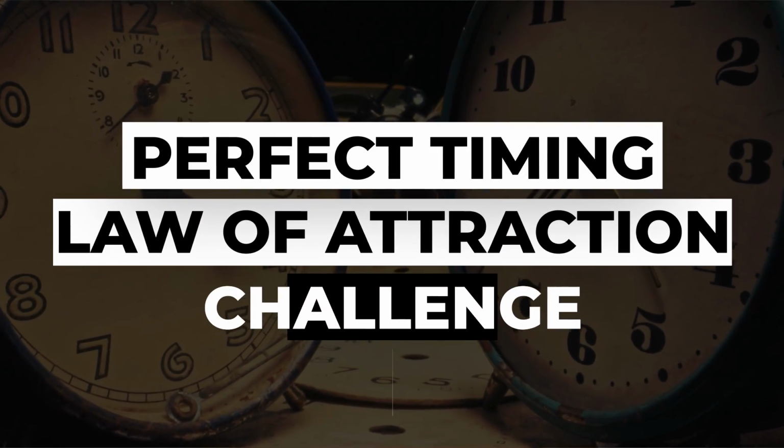It's going to become like, wow, I can't believe I haven't been doing this my whole life. All right. And so this is the perfect timing law of attraction challenge. The perfect timing law of attraction challenge. Now, the objective of this challenge is to manifest perfect timing, getting exactly where you need to be at exactly the right time, everything lining up just perfect. Now, the reason why this one's a little bit more advanced is that sometimes people have hangups, okay? And they're stressed about getting somewhere, or they're worried about getting to the right thing. And so this challenge is awesome because it's going to show you and train you to have perfect timing all the time.